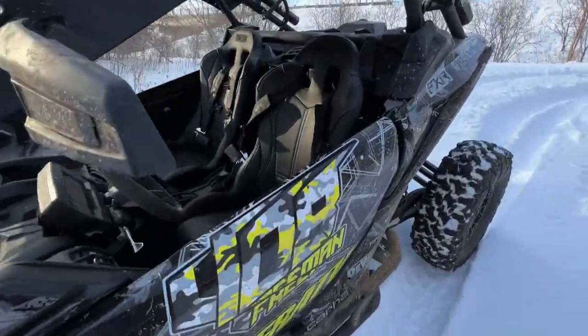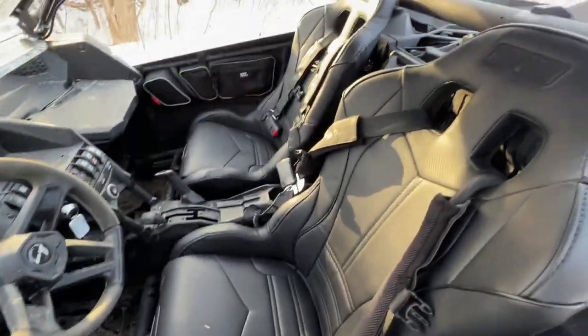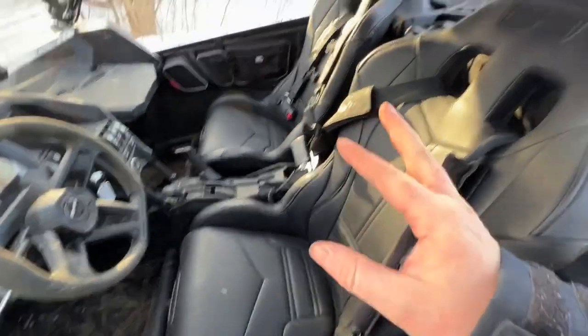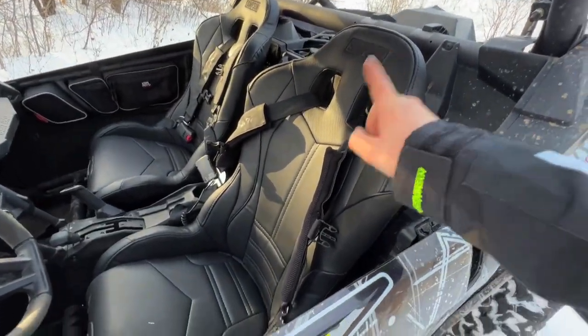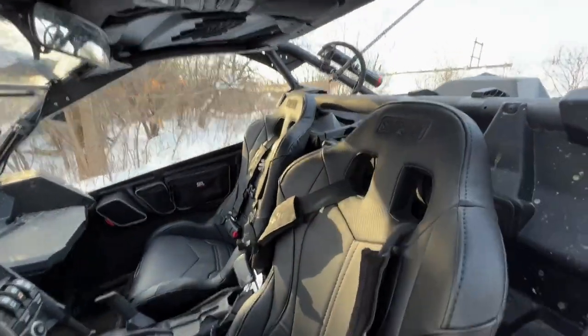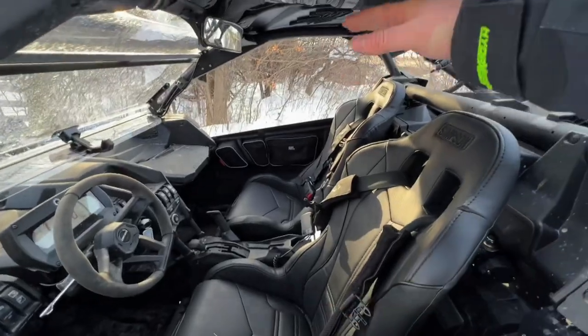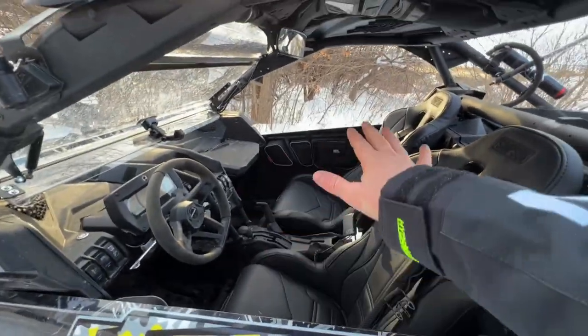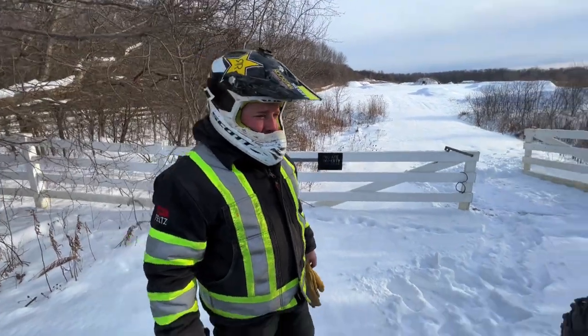Jay was here earlier and he surprised me with some new Simpson racing seats. They went in pretty good. The bolts were a little tight, but we got them in. We took the spacers off and lowered mine. Left that one at the other height, so that one is a little higher. I'm very tall, so I sit up high. They're awesome. They're comfortable. For the shorties, they're perfect.